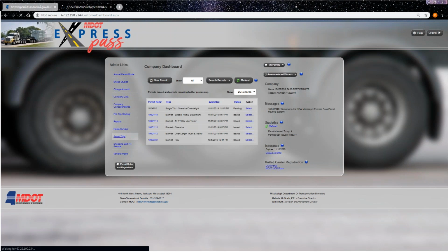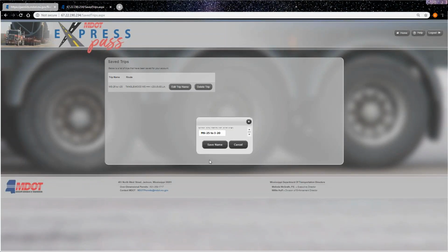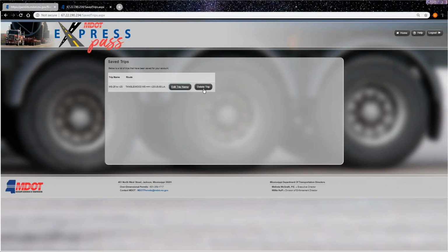The Saved Trips link will allow users to see a list of saved trips and edit the trip name or delete trips that have been saved for the company account. To edit, select Edit, and then you can change the information displayed and either save or cancel, or you can also delete the trip.